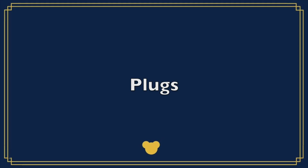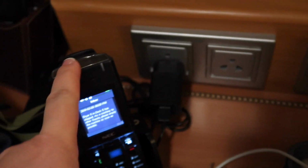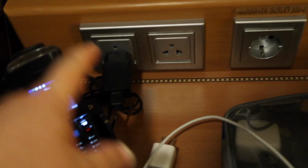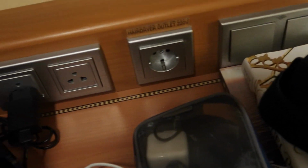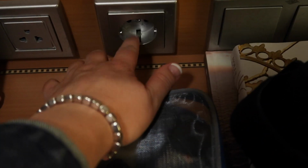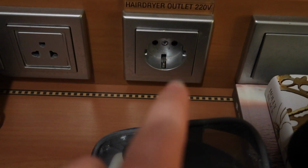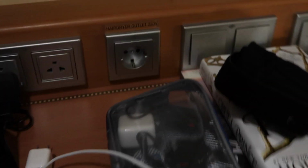Plugs. So on the desk, there are two plugs really. This one is for the wave phone. We've had that unplugged most of the time because we're not using the wave phone, but we do really need the plugs. Another plug here that's suitable for any kind of regular plug. This one is hairdryer outlet only, and you're looking at this going, wow, that's a really strange looking plug. That actually the top drawer here has a hairdryer in it, so you don't need to pack your own. It's here, and it fits that plug.